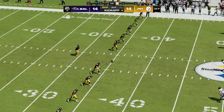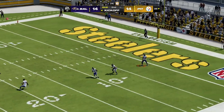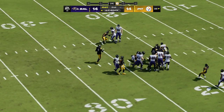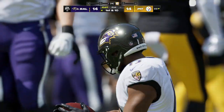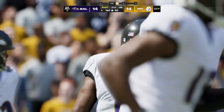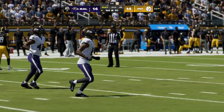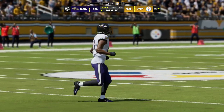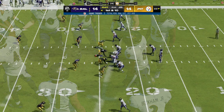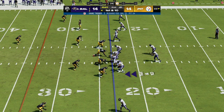This one tied at 14 now as he sends this one away, and makes it across the 20 as his guys will set up shop at the 23-yard line. And now Baltimore gets set to take the field. Jackson and the Ravens come up now 1st and 10 at their own 23.